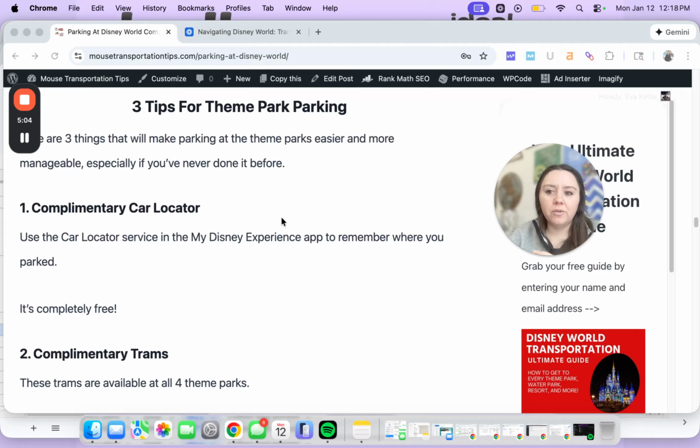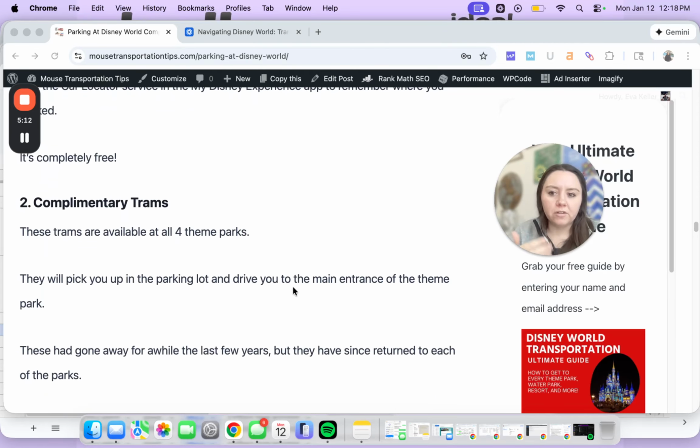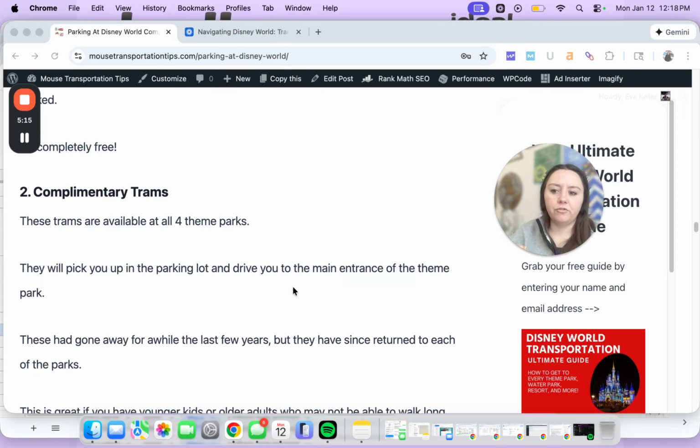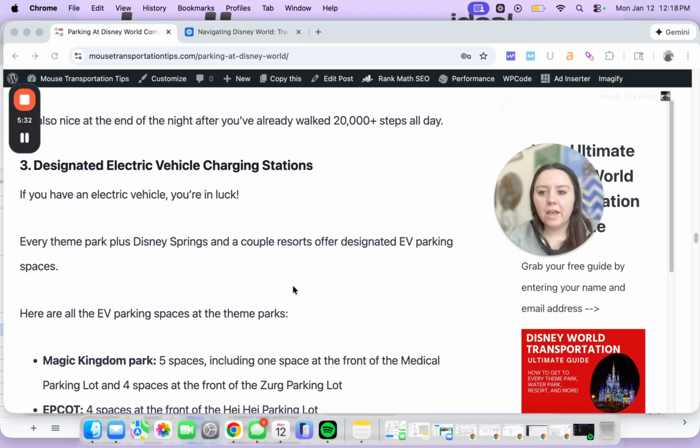What I like to do is I also usually take a picture of the row number and everything like that. If you're taking the trams, all 4 theme parks have parking lot trams that will take you up to the front, because some of the parking spots can be all the way in the back on a very busy day. They will usually tell you too, like we just picked up from this section, this row. So when you're coming back, here's the number to remember. And then also they do have electric vehicle charging stations if you do have an electric vehicle.